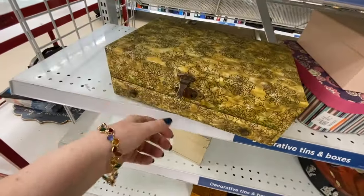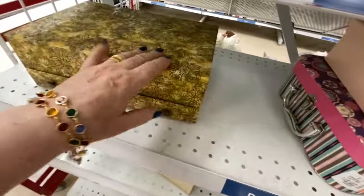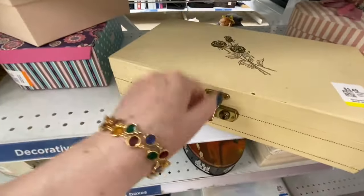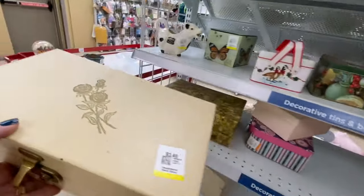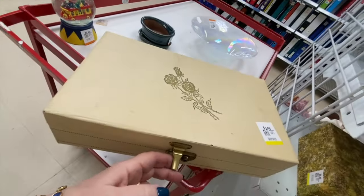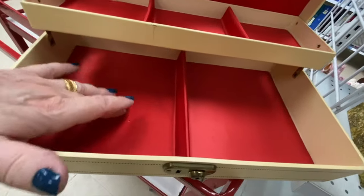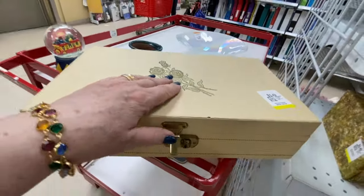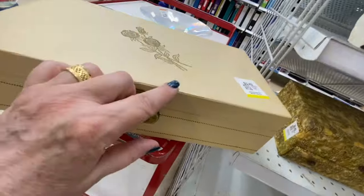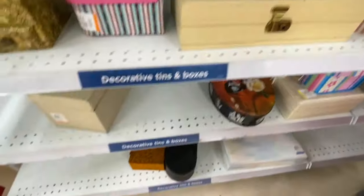This is very vintage. Not particularly fancy about the design, and my mother used to have something very similar. Oh, the inside is nice too. Let me check this out. Gold roses. The inside is a nice kind of red satiny. Good condition too. $3.49. I mean, there's a couple of little things, but I don't know. Very indecisive about that one.